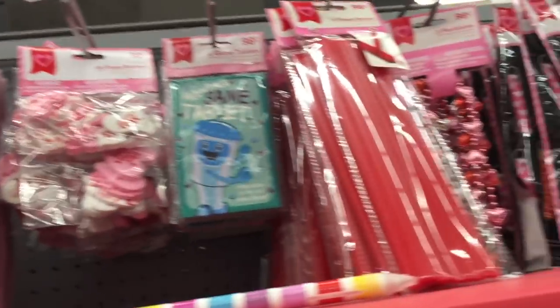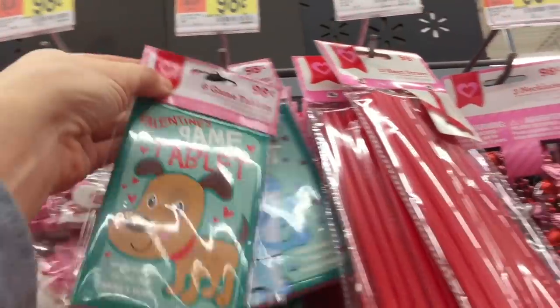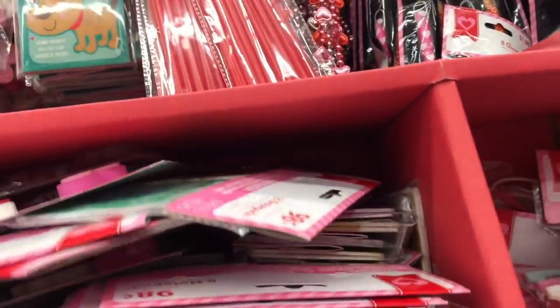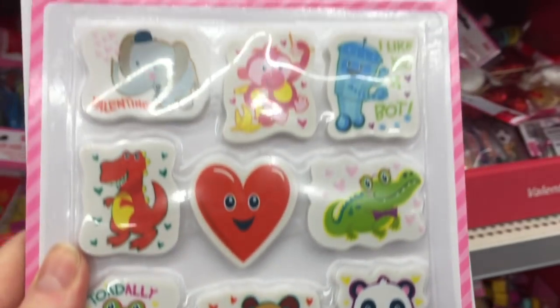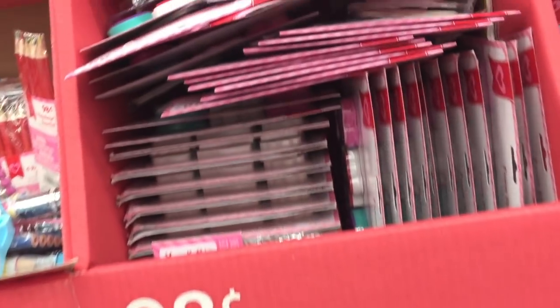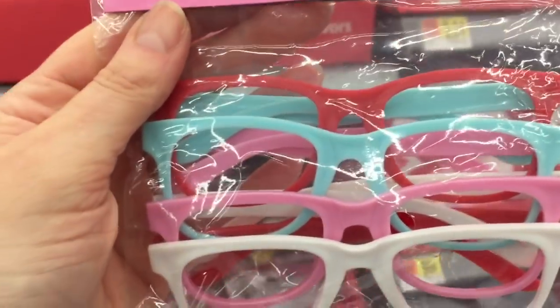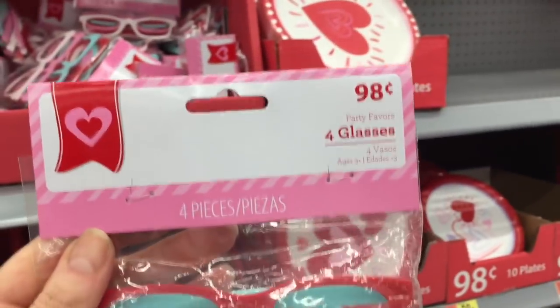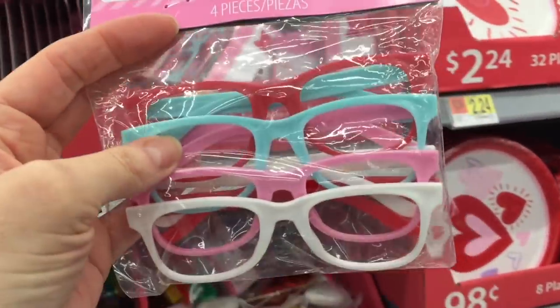And I'm on my tiptoes. I think we have some really cute erasers for 98 cents too though. Let's see. Oh yeah, these are 98 cents each. And that's the same. I think they're all the same. These are so cute. Can you imagine a bunch of little girls running around wearing these at a Valentine's Day party? Maybe having some little jewels or bling or whatever on them. That would be so cute.